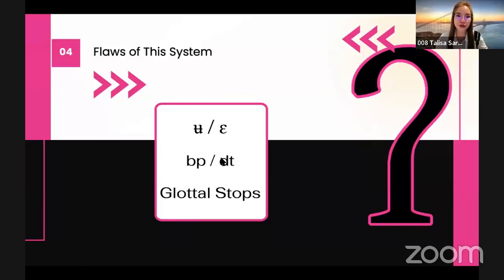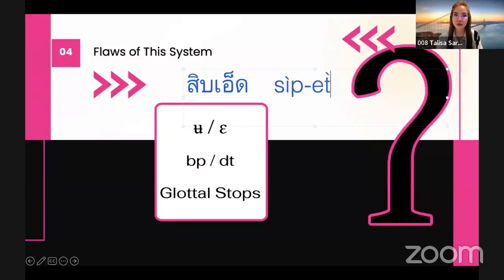For example, the word "sip et". This one is classic. And actually my student ended up in Soi 18 because of this blending effect. Sip et. Here, sip, and then stop. Sip et, not sipet. So when you drag the sound like that, it's a glottal stop. You have to stop first. Otherwise you might end up being heard as "sip bad", which is 18.